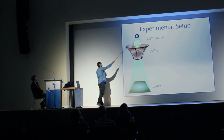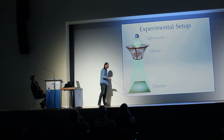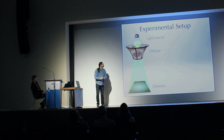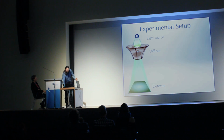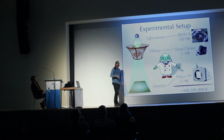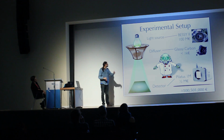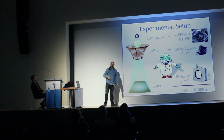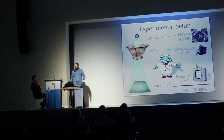We have a light source, we have a diffuser to make the light isotropic in all directions, then we shine it onto a plane and we look at it, we detect the light. This is called a lamp, and you have it in your living room. We do the same, but because we are mad scientists, we use Bessie 2 for the light source, 100 million euro. We have a piece of glassy carbon for the diffuser, around 1,000 euro, and a Pilatus detector which costs 500,000. And if you want to repeat our experiments, approximately 100 million euro you need.